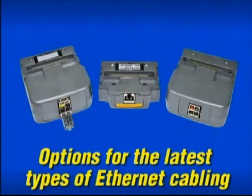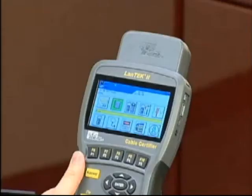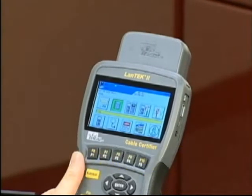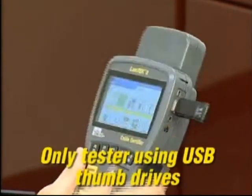The LanTEK II is versatile, with options for certification of a wide range of cabling found in datacom applications, including the latest ISO Class F, Category 7, and Category 7A options for 10 GB and 40 GB Ethernet. And this tester has the most internal memory available. Plus, you can simply offload tests to a standard USB flash drive for printing and archiving.